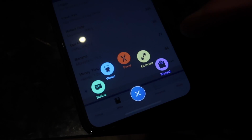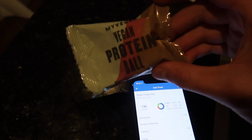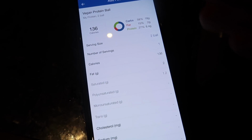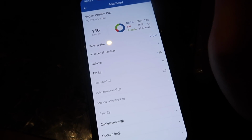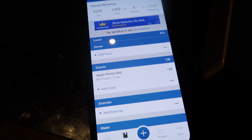Simple. A little feature which I almost forgot to mention is the scanner barcode feature. So just go here, select food. I'm adding a little snack. Click on this barcode icon and literally just scan it with your camera. This is a MyProtein vegan protein ball. Really nice actually. I've scanned that in. It's all on the MyFitnessPal database anyway, so it's got all the calories and all the macronutrients already listed. I just click on this little tick here, add that in, and it's added to my calorie count.